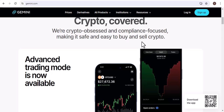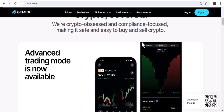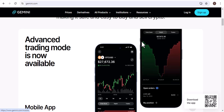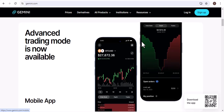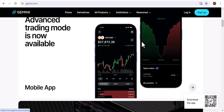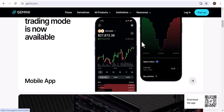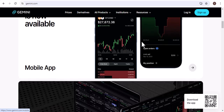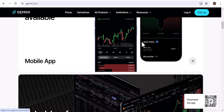The amount of time it takes for Gemini to release funds depends on a number of factors, including the type of transaction, the verification status of your account, and the current volume of transactions. Deposits. Deposits typically take 1 to 2 business days to process. However, if you are depositing a large amount of money, it may take longer.